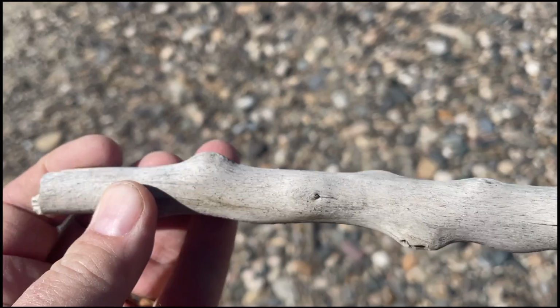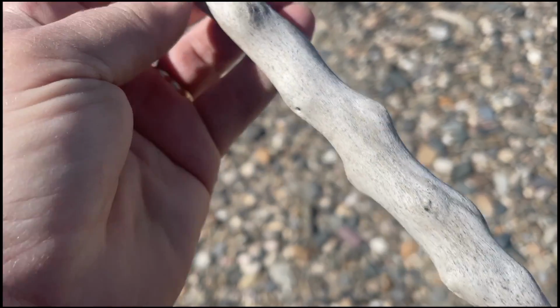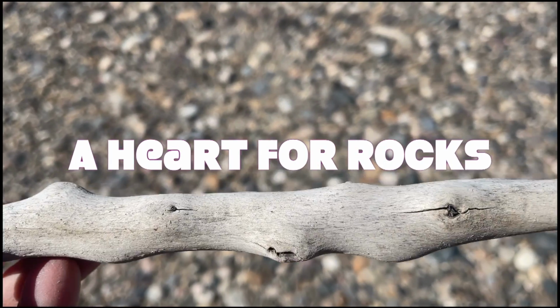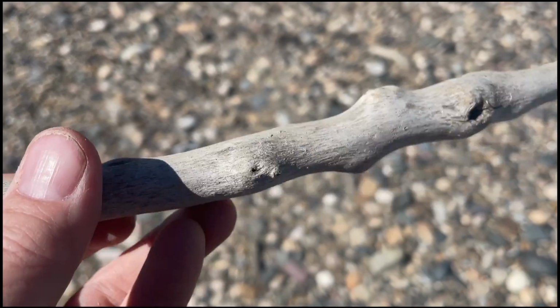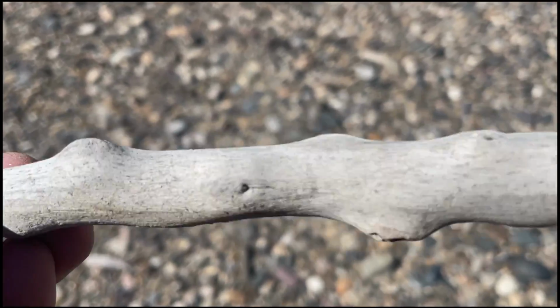Another thing I hope to do, if I can find it, is to pick up some driftwood for the driftwood heart wreath for Heart for Rocks. Heart for Rocks is a special event that I've organized for female rockhound channels, and it's going to be running from April 30th until May 7th. So keep your eye out.